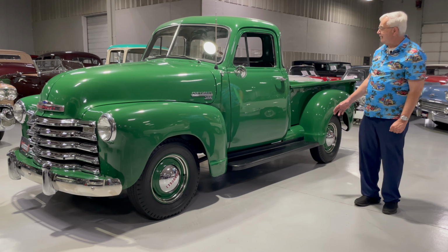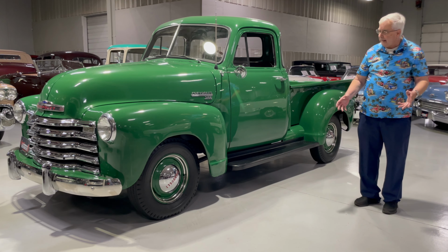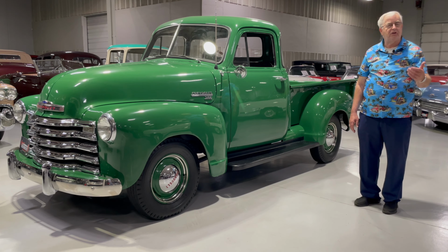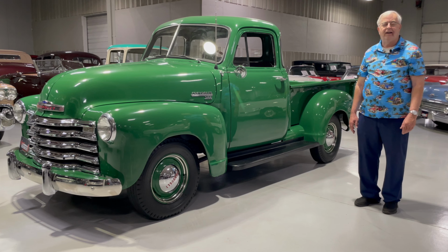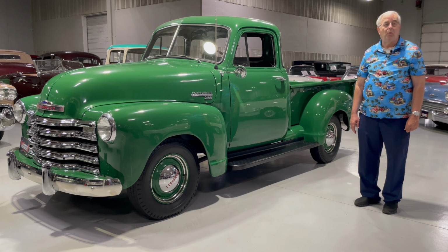Well, with that being said, the only other thing I would always suggest if you have a vehicle of this sort, a pickup truck or a car or whatever, join that local club, the national club or the local club. There's always somebody in there that can have the same interests as you do, and it's something that we always highly recommend when you have an old car.